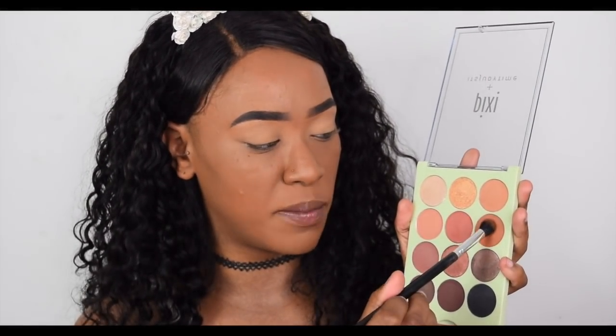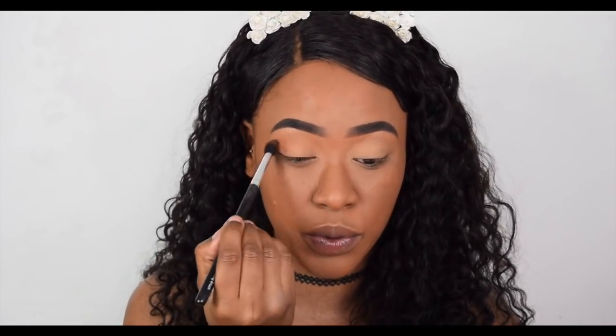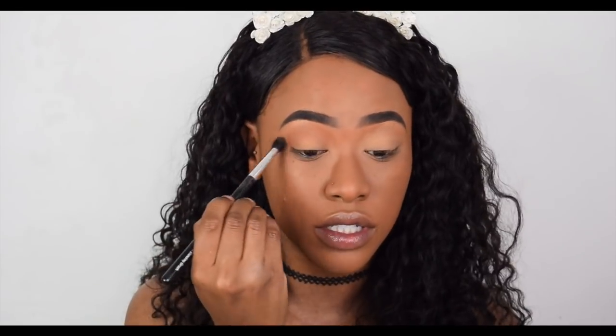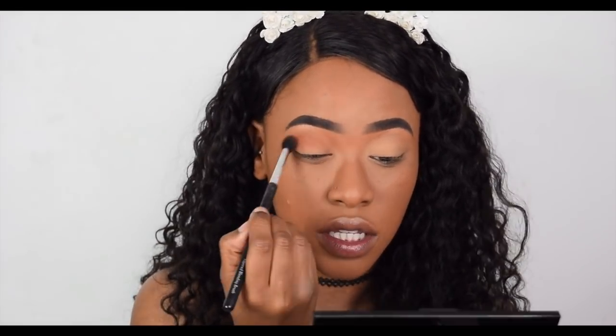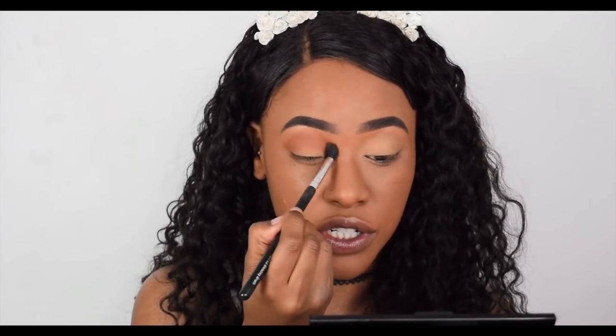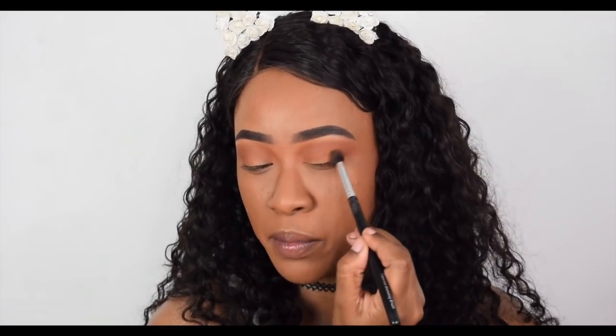Okay, so the first color I'm going to start with is this one right here, and that is called Honey Bear. It's like a warm toned caramel brown, and I'm just going to start blending this through the, ooh, yes, that's a gorgeous color. I love colors like these for my transition, like a warm toned, yes, and it builds gorgeously. So they blend like a dream, they build up even better. I'm loving this palette so far.